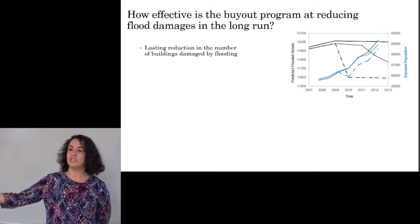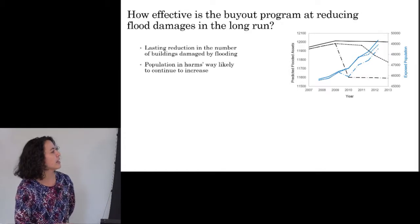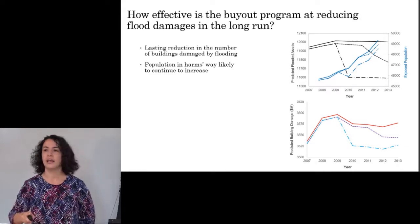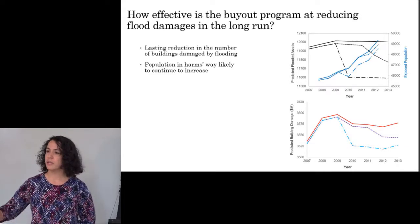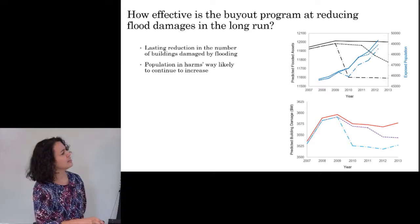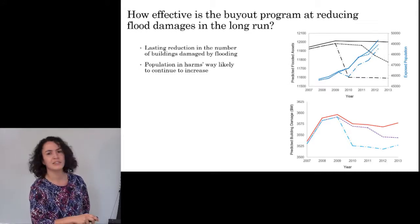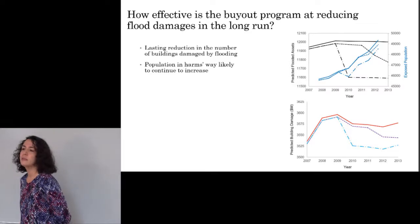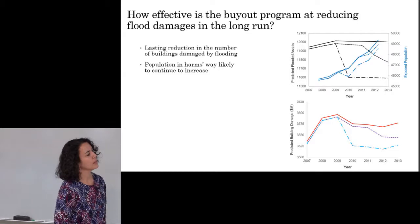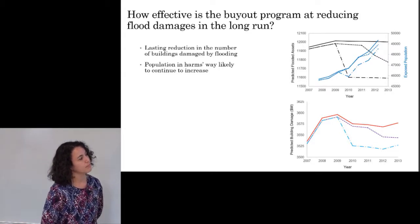If we just think about the dollars associated with damages, if we had a flood every year, the same flood happened, would it have been any different? The solid line is if we had had no buyouts, and you see the number of buildings being flooded isn't changing, but the damages are changing. That's because the housing market is fluctuating, and so the values of the homes are changing. Right? And so, of course, we reduce our damages with these buyout scenarios.